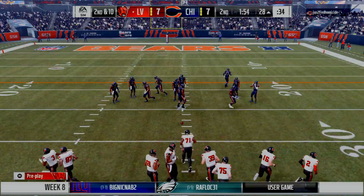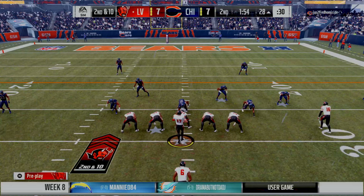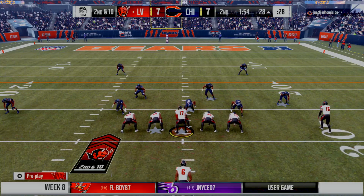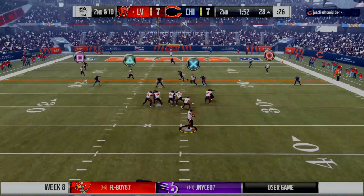Boy, the numbers throwing the football just not trending in the right direction. Last week he was under 50%. He's under 50% again here. And we haven't gotten an announcement, but it appears to me that he might be a little dinged up and is just trying to play through.